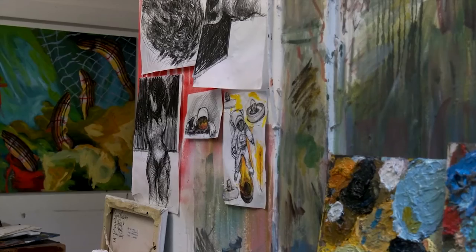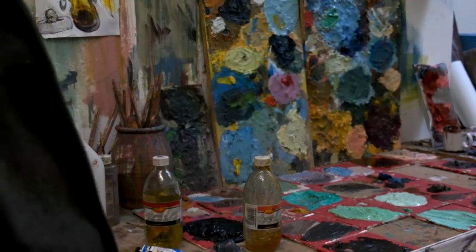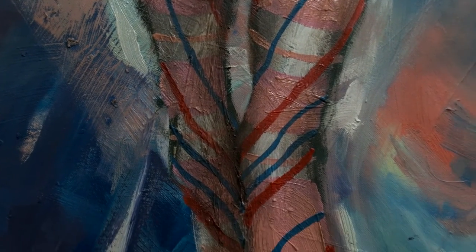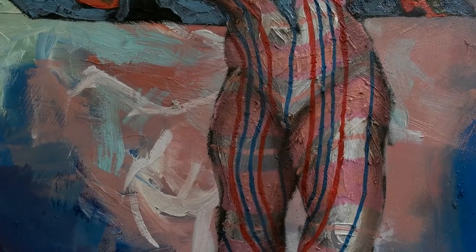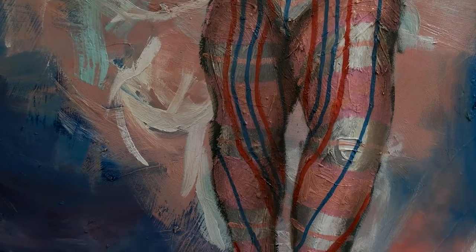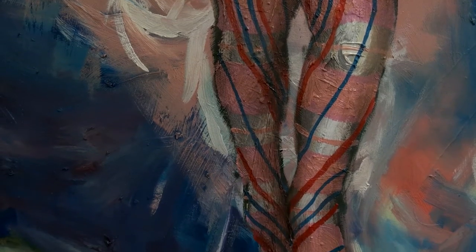Why astronauts? So there's a thing of coming into a foreign land. You feel like an alien because you're not from there. So that's the whole idea. Also, Gerard Machona did that as well. But for me, with the bag, I wanted to paint it.